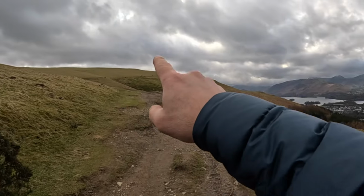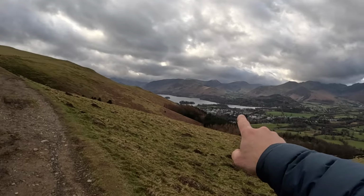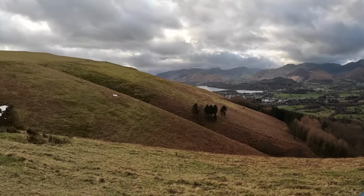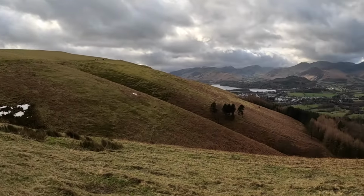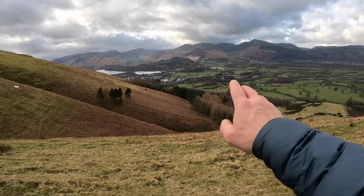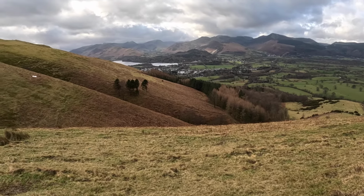Getting a little bit higher up now, and just as you get to this bit, you can see it's quite busy there. There's a few people on the way up to the top, and you've got Derwent Water just here, and then the village of Keswick just next to it. Just hitting a few snow patches. You can see the woods below, and in the book, Wainwright is saying that those woods are populated by courting couples and wild beasts, and they're not safe for single people on their own.